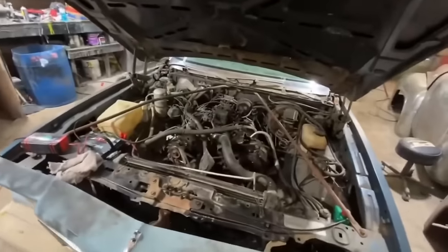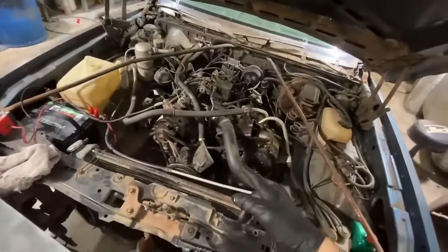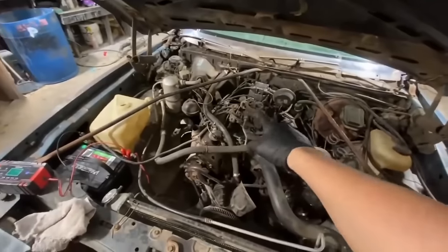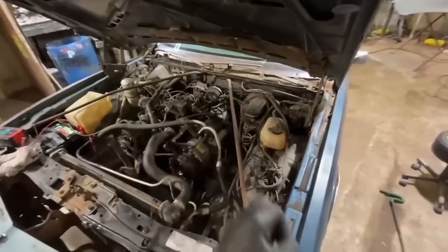Okay, we are doing our general maintenance. I got the belts replaced. That was a real big pain in the ass. Got it taken care of. Fuel filter was actually fine. Didn't even have to change that. It looks brand new. Came over here to check my brake fluid.